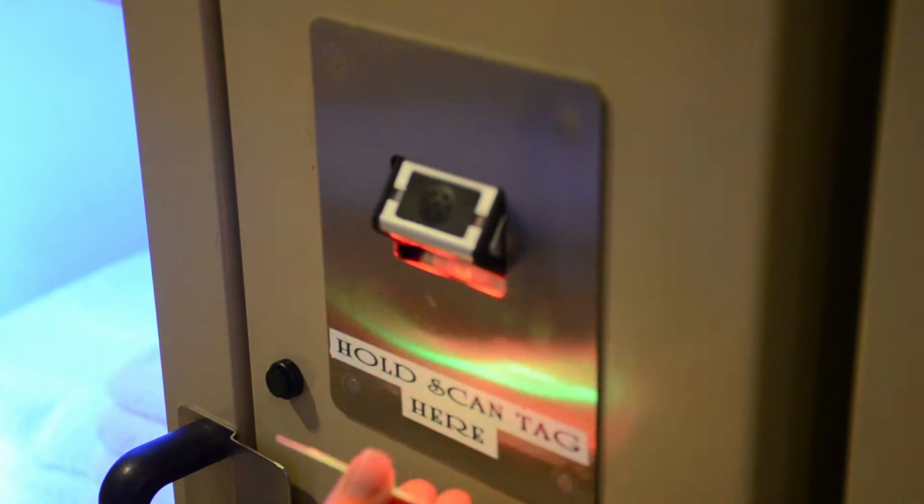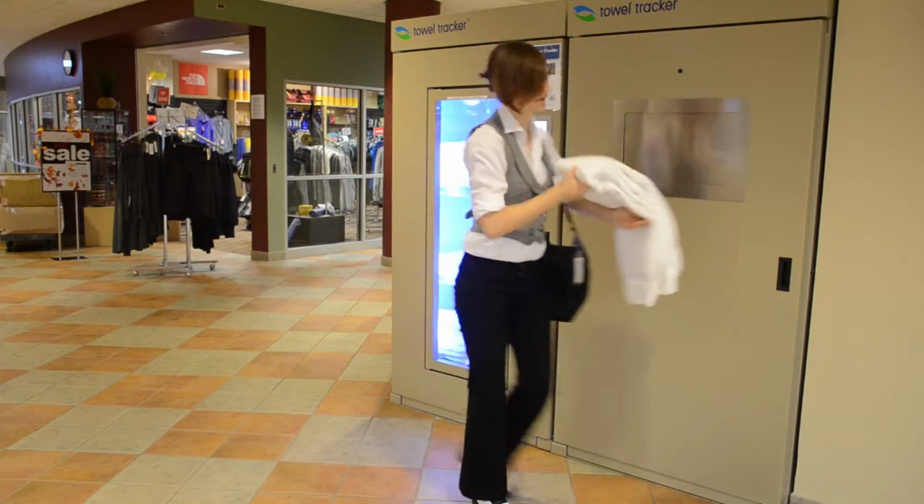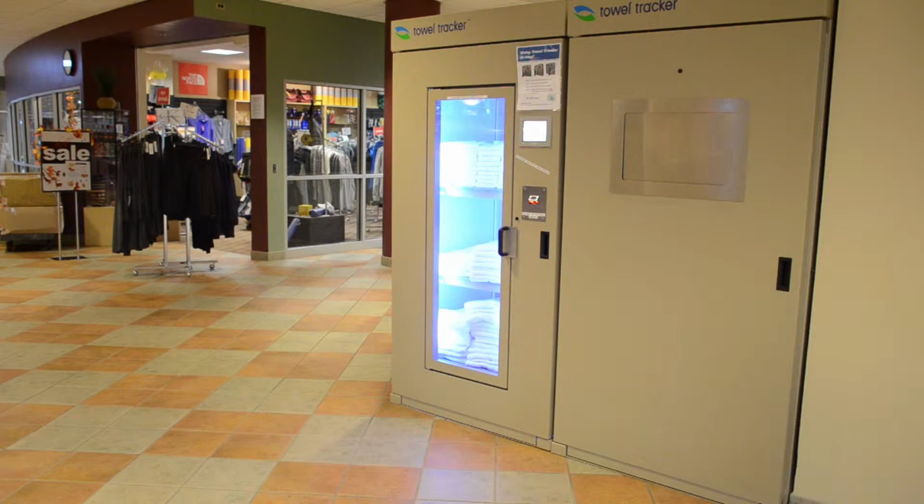theft as well. Roughly, we were purchasing about 100 dozen towels per month to the tune of about 60 grand a year. So from an economic standpoint, it became quite obvious that we needed to change directions and do it quickly. We have three towel tracking machines, one of which is installed in the main lobby, and we have one in each of the men's and women's locker room.